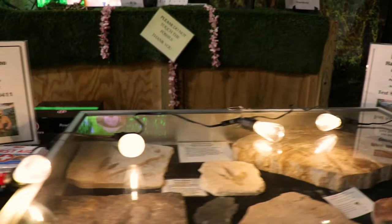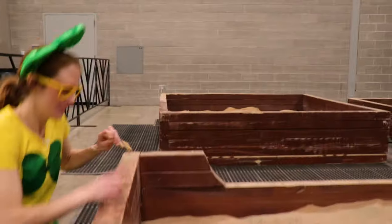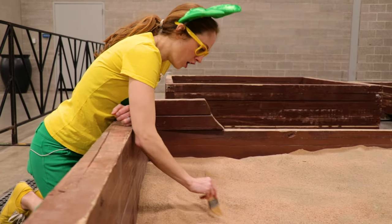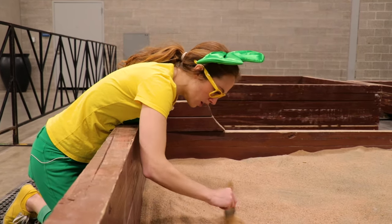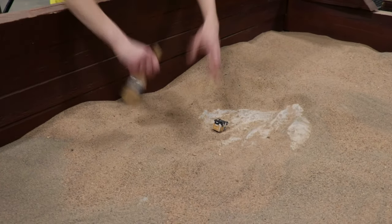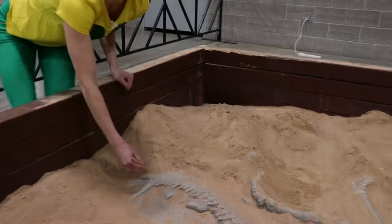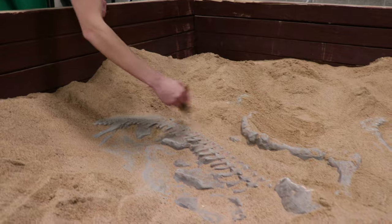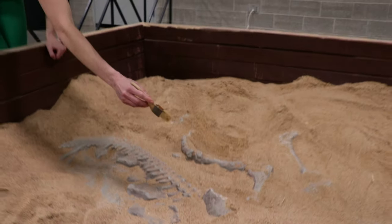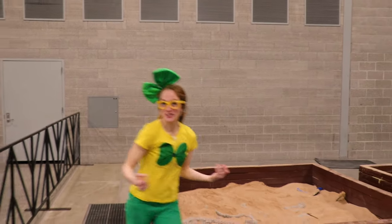A paleontologist is a scientist that studies dinosaur fossils. Let's pretend that we're paleontologists. I think I'm finding something. What? Check it out! A truck? That's not a dinosaur bone. Whoa! It took a lot of work, but check it out. We've got the vertebrae and some legs. It'd be really fun to be a paleontologist, wouldn't it? All right, let's keep exploring Jurassic Quest.